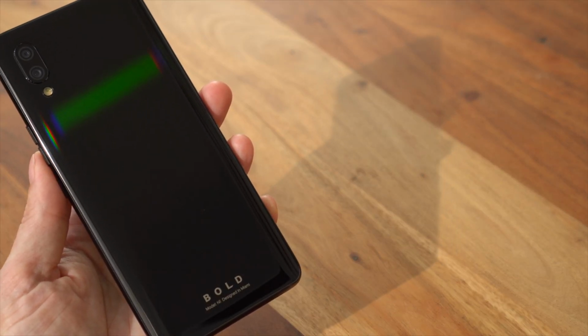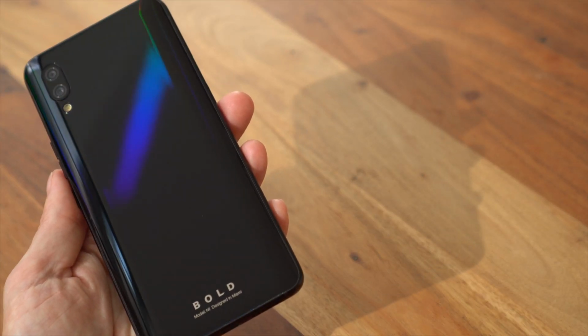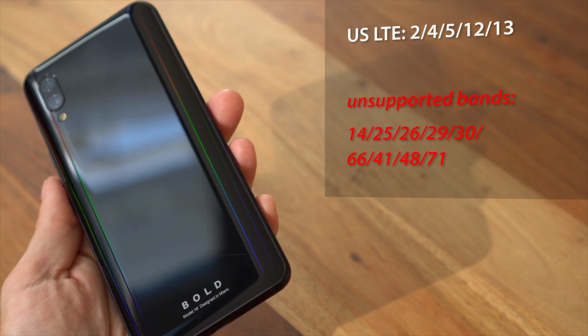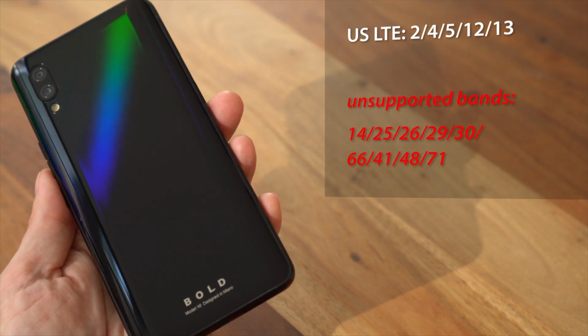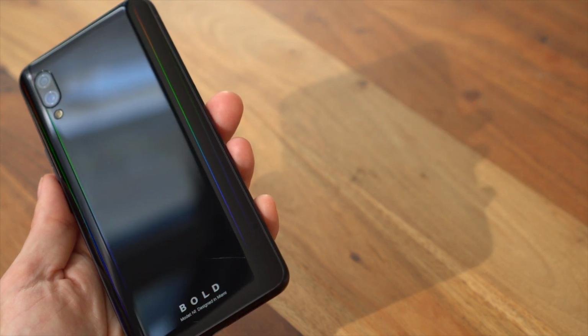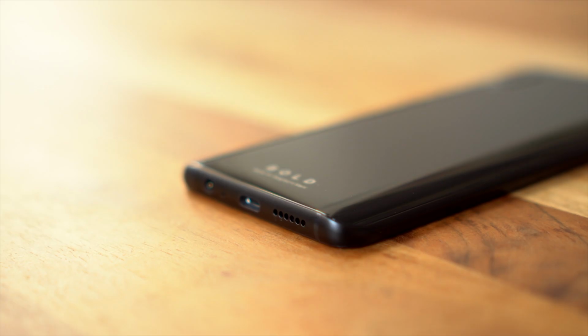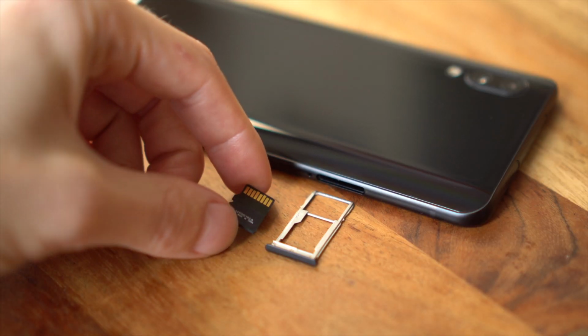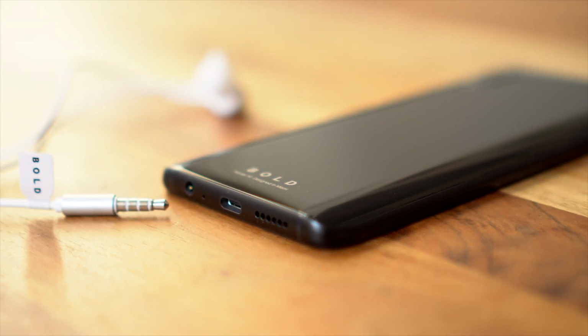My biggest gripe is the same one I have with all BLU phones, which is that it only supports the minimum list of LTE bands for the US. Better unlocked phones support additional AT&T and T-Mobile bands, which means faster data and better service when the network is busy. With that said, it does have USB-C and includes an 18-watt fast charger, and it supports both memory cards and standard headsets, which is more than can be said of some flagship phones.